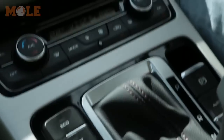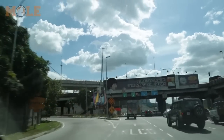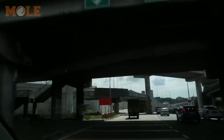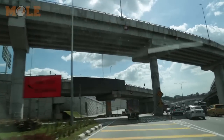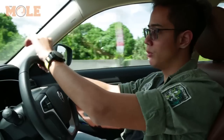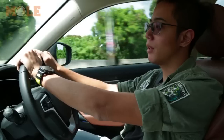And next is the adaptive cruise control. Now this is not your everyday cruise control. Why? Because let's say I set it at 90 km/h and it cruises by itself, and you happen to be not concentrating on the road for whatever reason, and the car in front of you brake, or another car suddenly move in front of you, good thing is it will brake by itself.